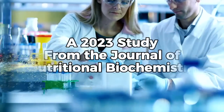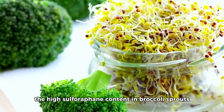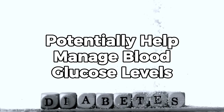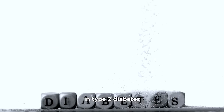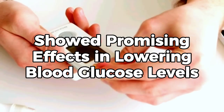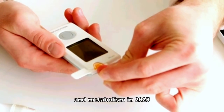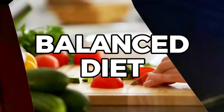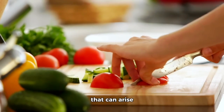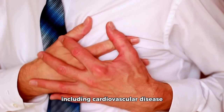Similarly, a 2023 study from the Journal of Nutritional Biochemistry pointed out the high sulforaphane content in broccoli sprouts, which could potentially help manage blood glucose levels in type 2 diabetes. Radish sprouts, too, showed promising effects in lowering blood glucose levels, according to a study in the Journal of Endocrinology and Metabolism in 2023. A balanced diet that includes a variety of nutrients is a great defense against the complications that can arise from having type 2 diabetes, including cardiovascular disease.